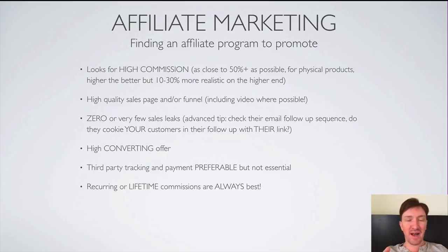So what they mean by lifetime commissions is if that customer buys anything from them again, then the cookie will trigger the extra purchase. So you'll get a commission on that, which is all well and good, and that sounds great. But there's lots of opportunities for a customer to potentially clear their cookies. Maybe they do something on their browser and clear the cookies.